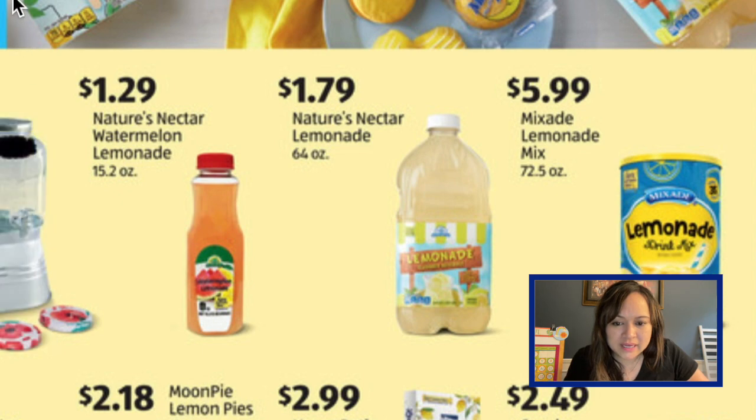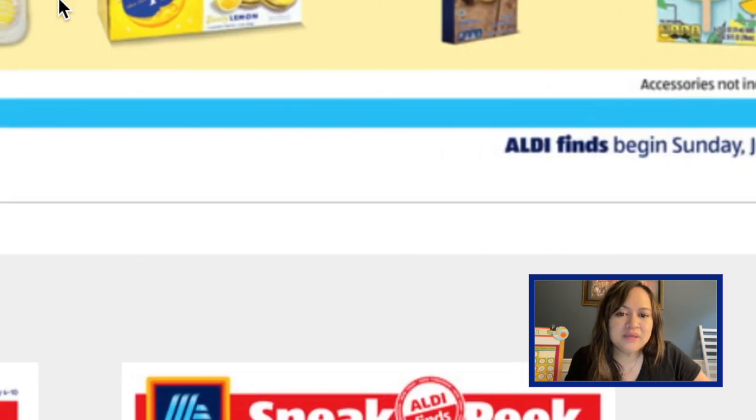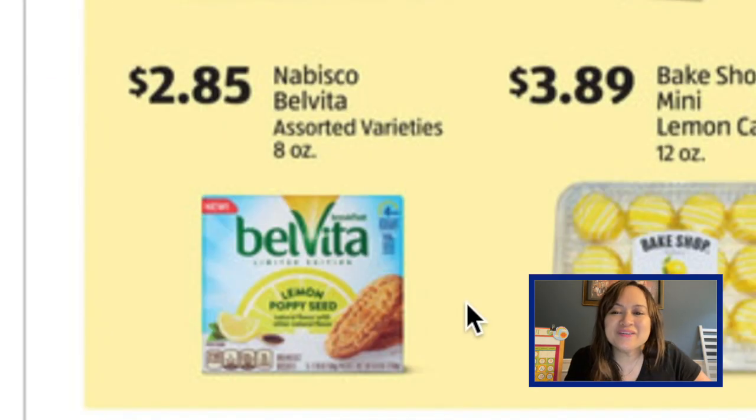$1.29 here for the Nature's Nectar Watermelon Lemonade. Watermelon lemonade. Have you had that? Strawberry lemonade. Oh yeah, so good. I have not had watermelon though. $1.79 Nature's Nectar Lemonade. Yum. $5.99 the lemonade mix. $2.85 for the Nabisco Belvita assorted varieties.